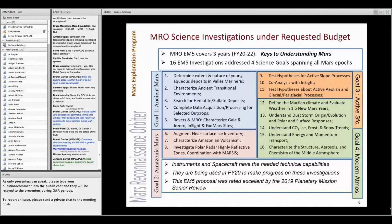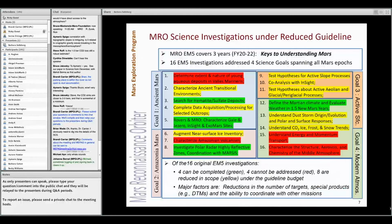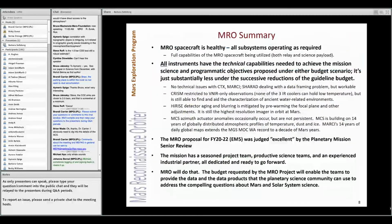The next time step shows you which of these we can make progress on under that reduced budget and which ones are going to be difficult if we'll essentially have to stop activity after this year in those areas. Those are the ones marked red. Green ones are the ones we'll give emphasis to and fully carry out. The others will be impacted. Final slide. Next one, please.